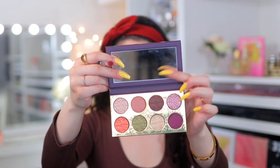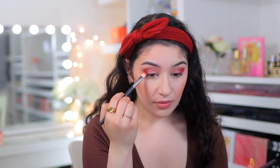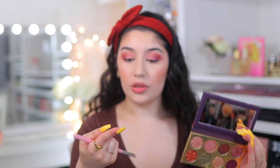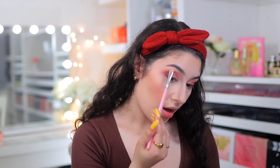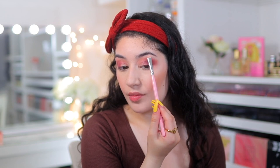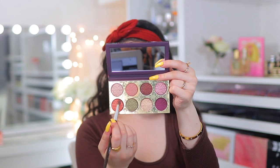Next I'm going into Golden Rage, which is a deep chocolate brown. This is going right on the outer corner. Now taking Velvet Vamp, this one's also a sparkly shade but more of a pale gold, and this one is just going to go in my inner corner and brow bone. That is intense and I absolutely love it. It is a super foiled glittery gold. This is the most perfect inner corner or just highlight shade in general. You can even bring a little bit onto the lid just to give it a little more of a pop. This one is called All That Jam.